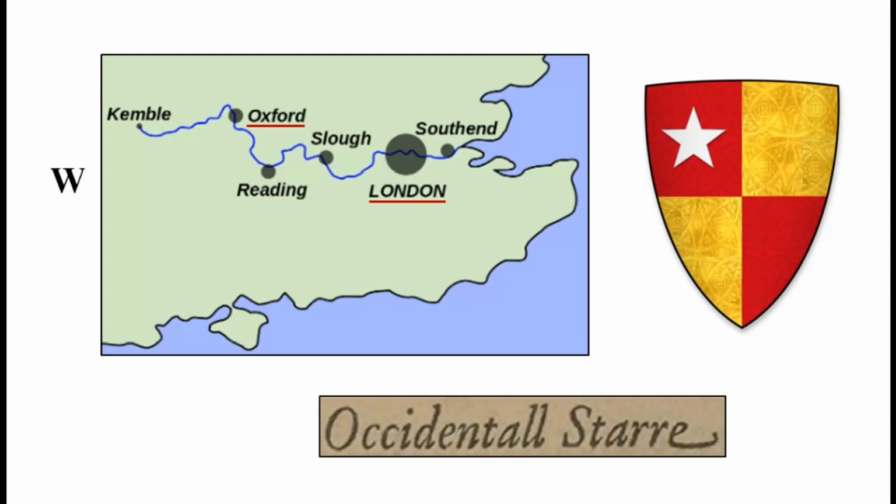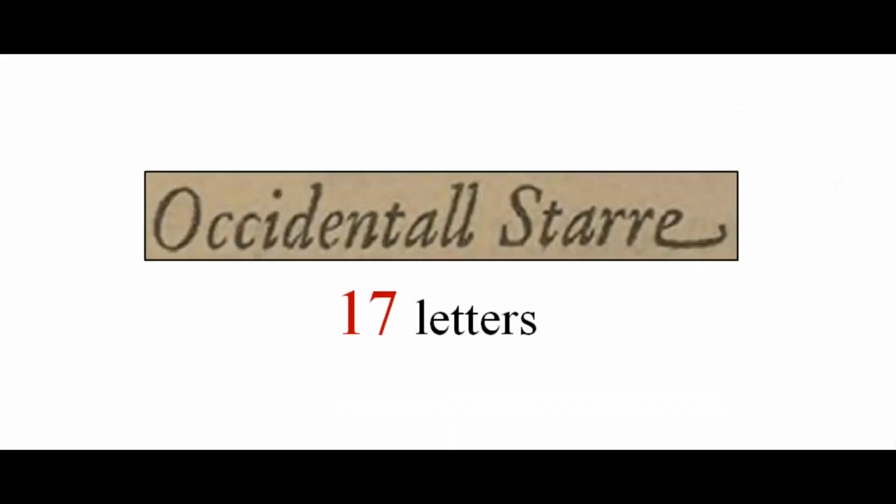So was Edward de Vere, who lived west of England's capital and had a single star on his coat of arms, the Occidental or Western Star. Also, the number of letters spelling Occidental Star is 17, Oxford's Earl number.